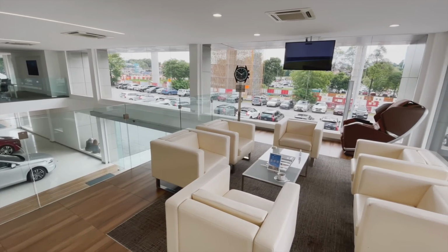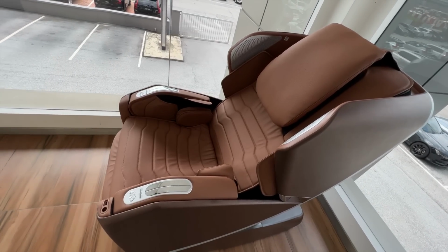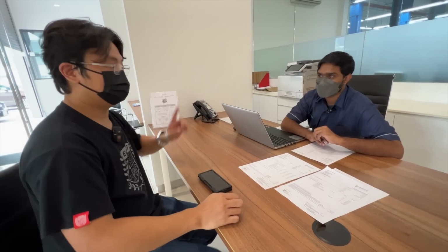But then coming here, you get this kind of service. I get a lounge with a proper nasi lemak. I get a beautiful, clean toilet and a massage chair while I'm waiting, and also a place for me to do my meetings. Yep. I love coming to workshops like that. All right, let's go see our car.